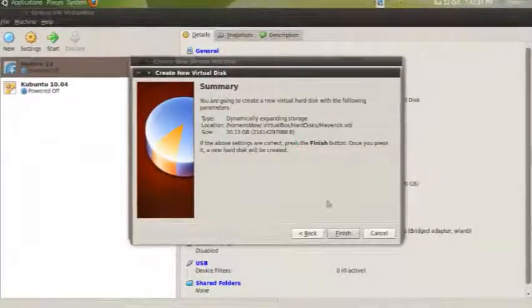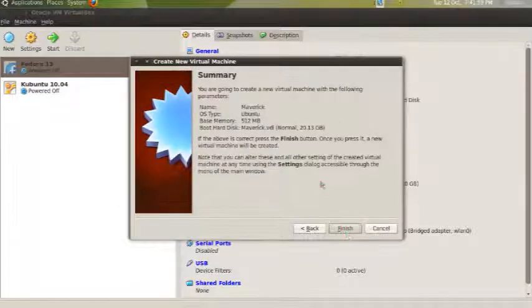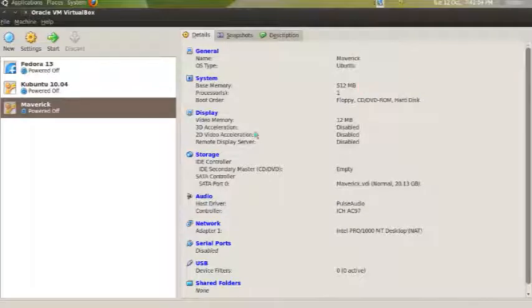It's going to be 20.13 gigs. If the above is correct, press finish. So I've done that. It's ready to go. And I click finish. So it's created my virtual machine.